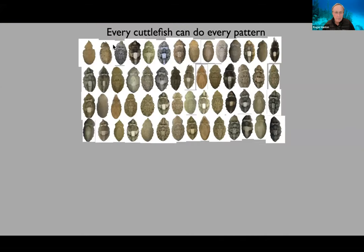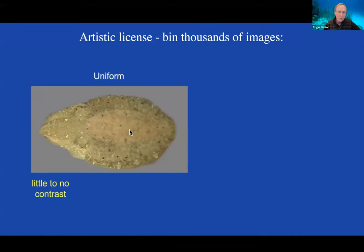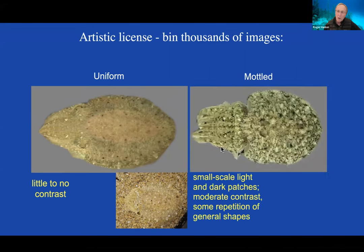So every cuttlefish can show these different images, and we asked ourselves initially, well, how many camouflage patterns are there in this animal? And we looked at a whole group of octopus images underwater, and we had to make some sense out of this big, confusing data set, if you will. So we took some artistic license, and we just binned all my initial images into a pile. And a lot of them came up as being a uniform animal. So from one end of the animal to the other, it's the same thing. There's little or no contrast. Okay. When you put that on the right background, it blends in quite well. Other animals have what we call mottled pattern. It's light and dark, low contrast or moderate contrast speckles, so to speak.